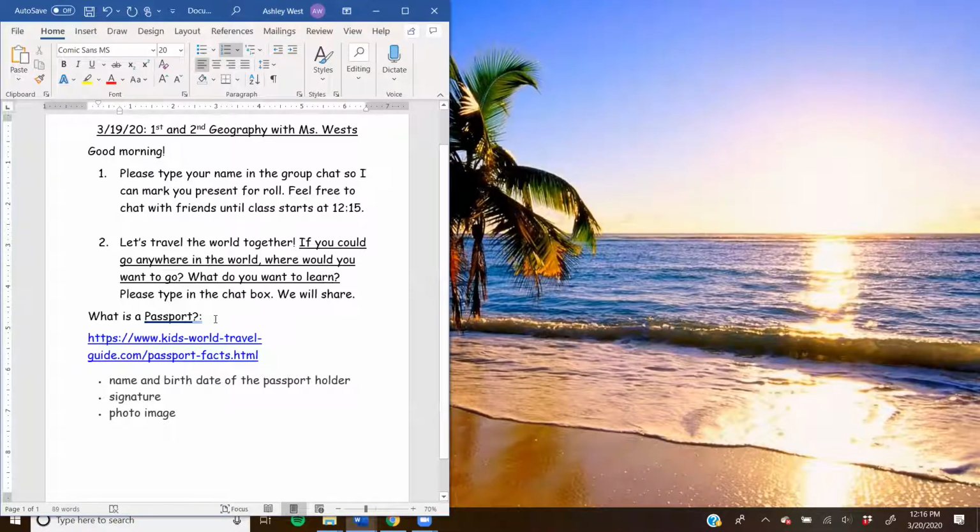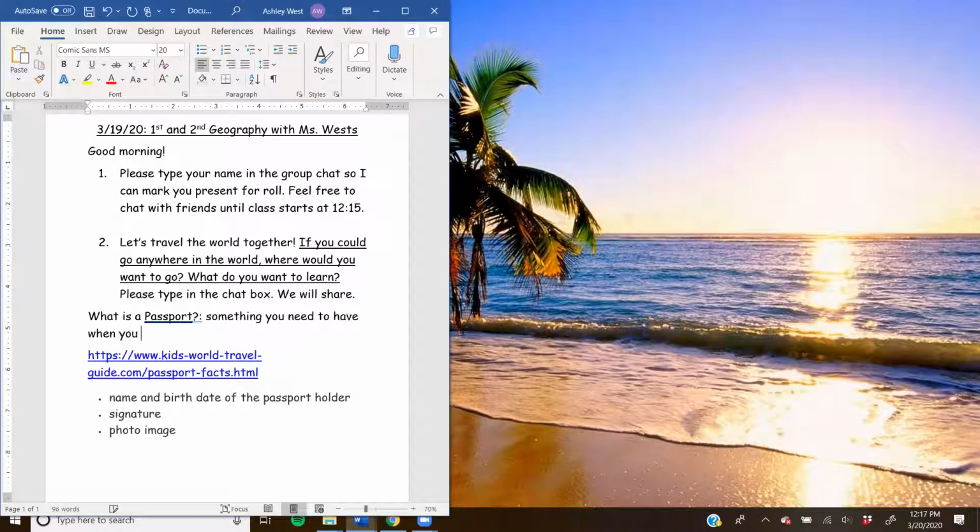A passport is something that you need to have when you get on a flight or a boat, like a cruise, so you can come on. Absolutely. So a passport is something you need to have when you travel.